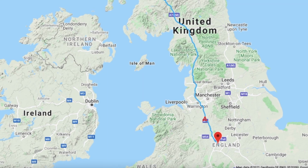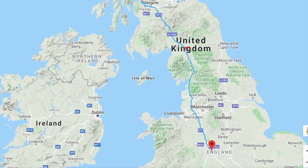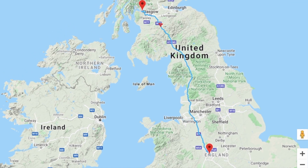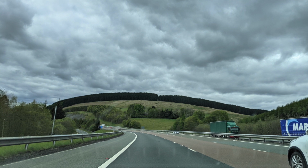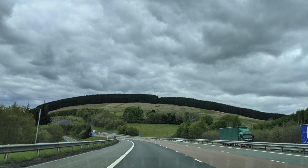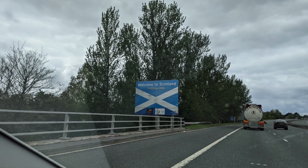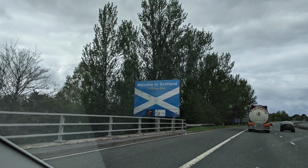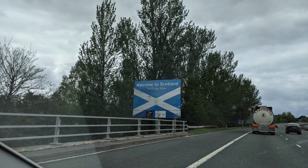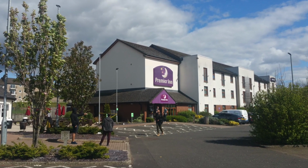Let's get started. Day one started in the Midlands, where we picked up a run and headed up the M6 towards Scotland. We did have a stopover along the way, but initially we headed into Glasgow, where our hotel was. We'd be staying in Dumbarton overnight before heading into Ben Nevis the following day. The journey up to Scotland was about 6 hours in total, and we arrived at the Premier Inn Dumbarton, where we were staying for 3 nights.